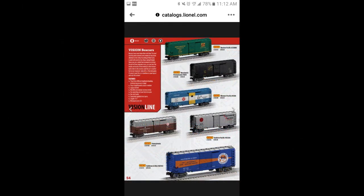Now let's talk about rolling stock, starting with the Lionel Vision Line individual sail boxcars. Normally when you get Vision Line boxcars or sound cars, they're in a set with three cars, like the reefers, the stock cars, and the tank cars. But this is the first time they're doing individual sail cars. So we've got Western Pacific, Maryland and Pennsylvania, or Ma and Pa, which I think is awesome, Missouri Pacific, Pennsylvania, Southern Pacific, and Baltimore and Ohio.